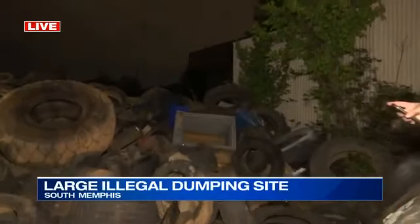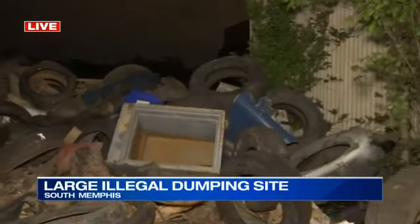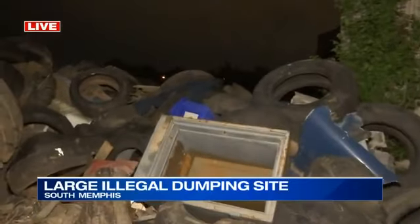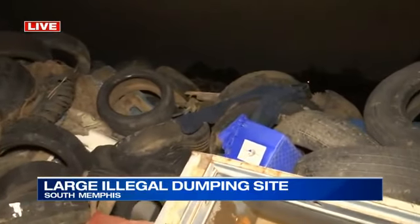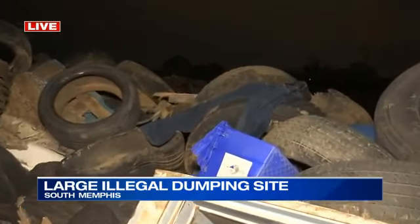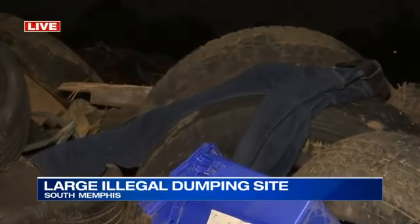Years and years, and it just keeps getting worse. Take a look at this pile behind me. You see all the usual furniture, tires. There's even a pair of jeans up there. And when you're driving past this area here, just south of downtown, this is what it looks like between several of these abandoned industrial buildings in the area. It's just sad. I ain't never seen Memphis look like this.